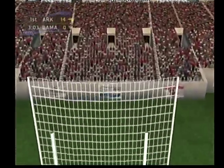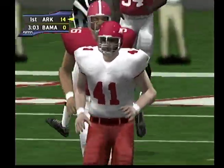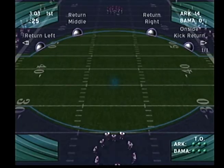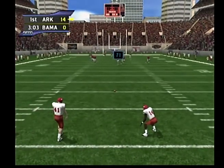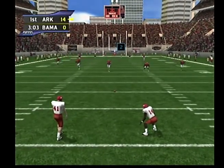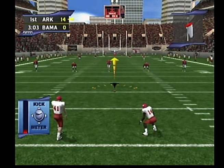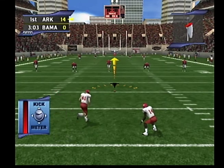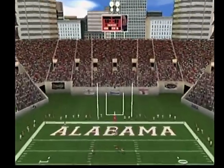It's away. Number 41 adds the extra point. Arkansas is in control, but it's far from over. They now lead by the score of 14-0. Number 41 will kick this one away. Nice kickoff.